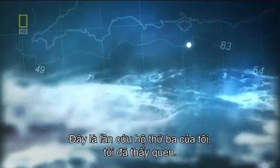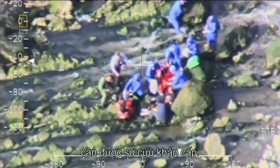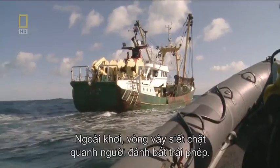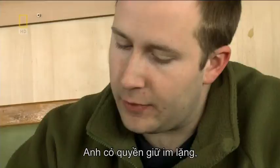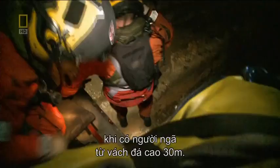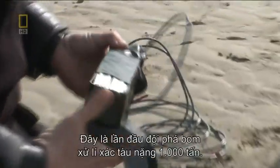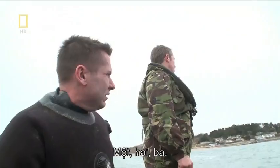Next time, the RAF race to the rescue of a seriously injured teenager who needs emergency medical treatment. Can you open this eye anymore? On the high seas, the net tightens on a trawlerman with a suspect catch. You do not have to say anything, but it may harm your defence if you do not mention when questioned something which you later rely on in court. A treacherous nighttime rescue gets underway after a 30-metre cliff fall. No, we're not going to help you up just yet, darling. And it's a first for the bomb disposal unit as they attempt to blow up a 1,000-ton wreck. 3, 2, 1.